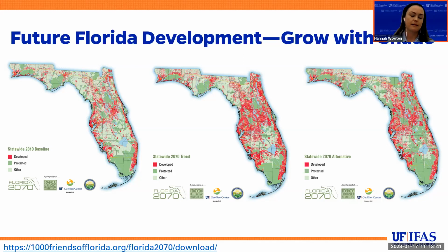We have the now. You can see this was done back in 2010, where you can see what things look like now-ish. If we continue to develop at the same pace that things have been going, you will see the state in 2070 will look more like that middle picture, where all of those red spaces will be paved, essentially. Then you can see on the 2070 alternative, we're still very developed. We are a lot more developed than our current state. We recognize that's happening. We know 1,000 people on average move here daily. But we can develop smarter.